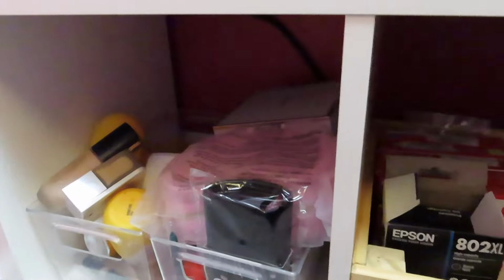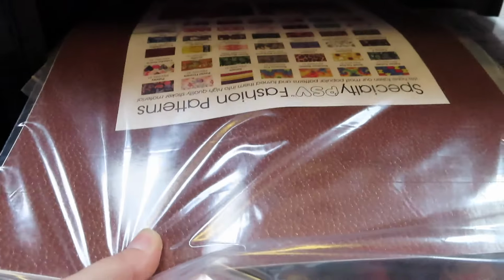Down there is like makeup stuff. That's makeup empties, and then that's stuff for a giveaway. So let me show you the inside of the printer. So this is inside the printer cabinet. Up here we have some of the specialty materials. These are all their different adhesive prints. There are so many of them. I have some t-shirt guides, and then down below I have a hair dryer.